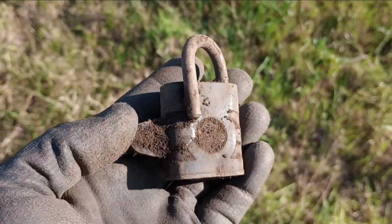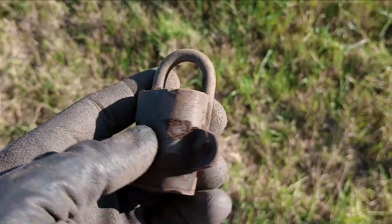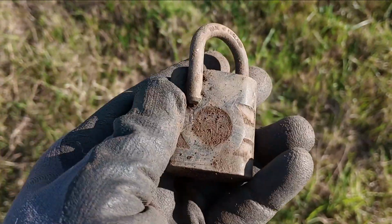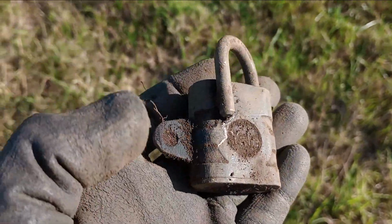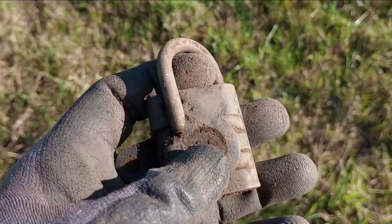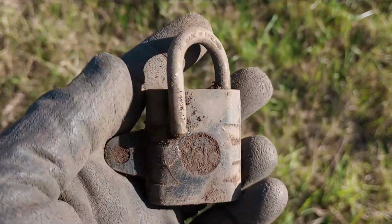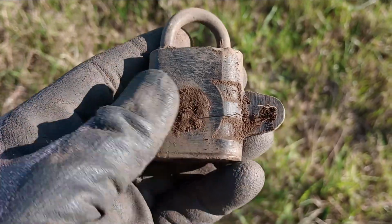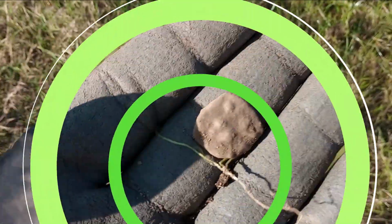I wasn't going to dig this, but I'm glad I did, because I think that is my first ever padlock. So on everybody's bucket list, I think, as a detectorist. So my first ever apostle spoon, my first ever padlock on this field. Excellent, excellent. Right, on to the next.